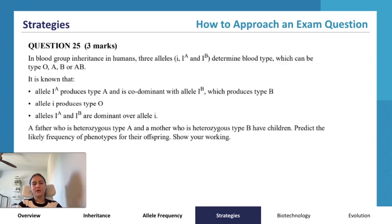Okay. So we'll have one more question now. You might have sort of sneak at it. This can be a bit of a complex question to answer, so I'll give you a second to have a think about it. You're told that in blood group inheritance in humans, 3 alleles determine blood type, which can be type O, A, B, or AB.